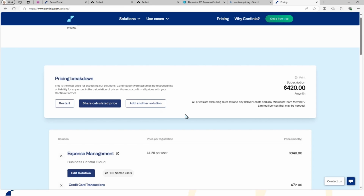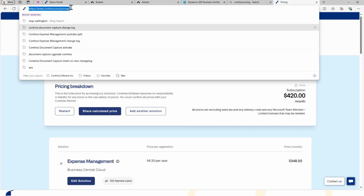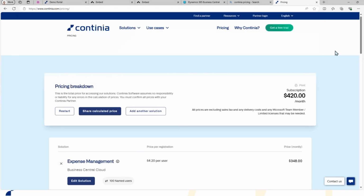Yeah, I think it's a little bit complicated in that you've got these named users and active users, but if you just look at it that way, if you've got 100 people and 50 of those are actually submitting expenses, then those are charged at a higher rate than the ones that don't. So yeah.